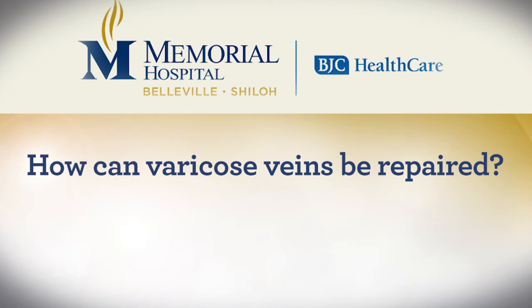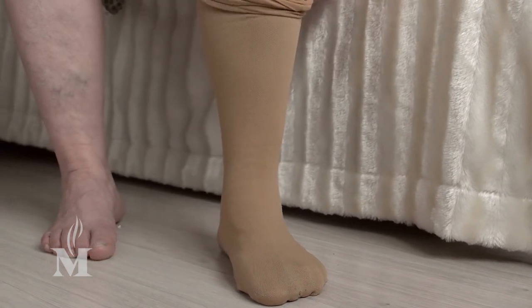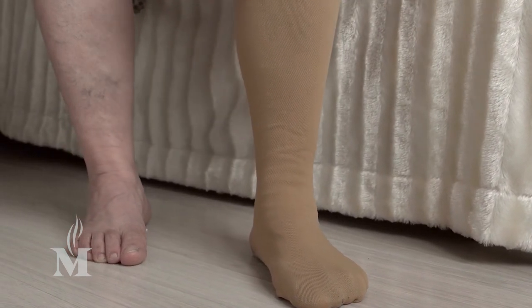So the first thing that we start off with are compression stockings. We always want our patients that have varicose veins or that are on their feet for a constant period of time to be wearing compression stockings. That pressure always pushes on the veins and doesn't allow them to fully dilate or become incompetent if you're trying to prevent it, or keep them compressed if you already have the varicose veins.